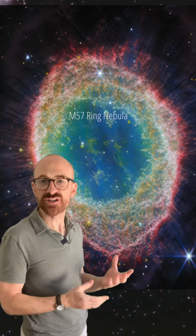Isn't this spectacular? Just so beautiful. This is an image of the Ring Nebula M57 taken with the James Webb Space Telescope, recently released. It's just marvellous, a feast for the eyes to look at. Now the Ring Nebula is probably the archetypal example of what's known as a planetary nebula.